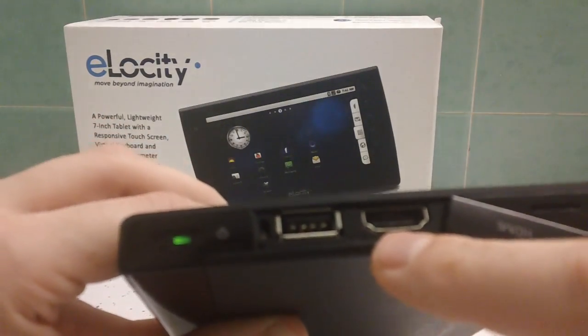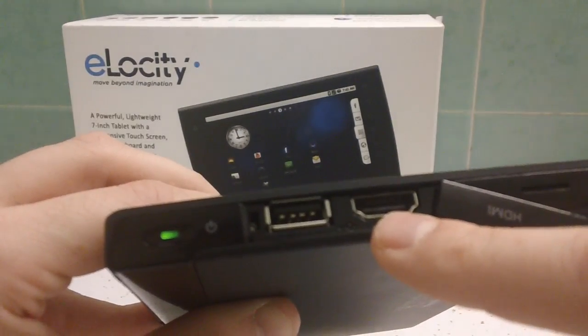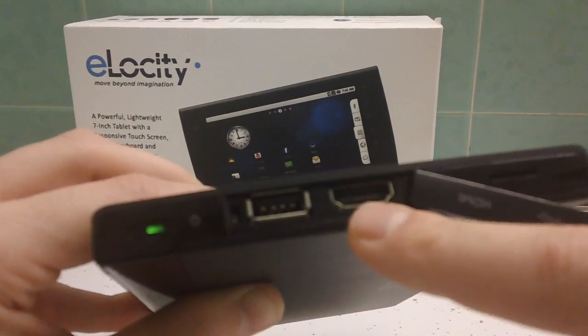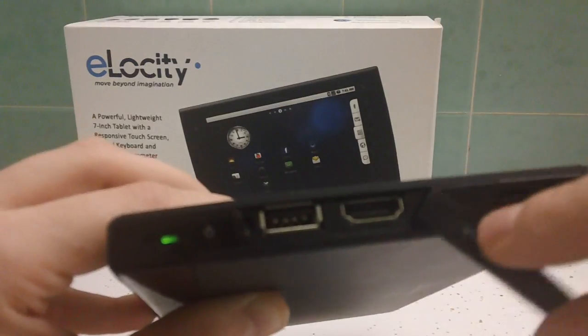The device is supposed to come with each cable. Mine did not from TigerDirect, but they did send it to me separately for free. So I'm not sure if that was an error on Elocity's part, because they were not included in the box, even though it says that they should be. I think these devices might have gotten out to some of the distributors too quickly and weren't loaded properly.